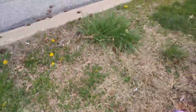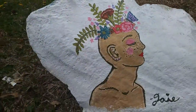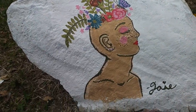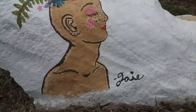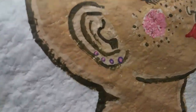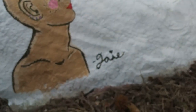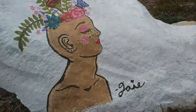And here, I'm gonna give you guys another look at Rihanna's because I couldn't hold it too long because the cars were coming. So this is what it looks like. She took a sketch from her journal and she just recopied it onto here and then she painted it. Okay, so as you guys can see, her cheek is sparkles. And she put Jay there, which is her middle name.